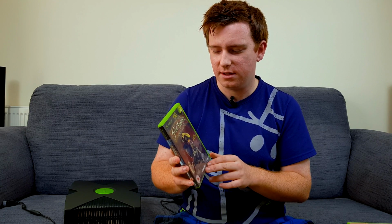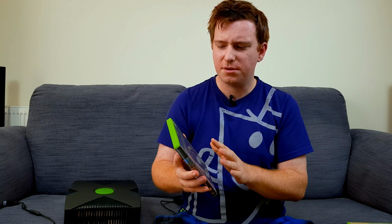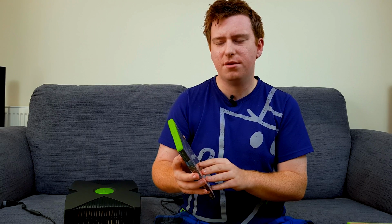This is a BioWare RPG. It's the same people that made Mass Effect and Knights of the Old Republic, which I didn't put in the pile, but that's one to try. This is an excellent RPG, and the fighting is pretty good in it too. You should definitely try it out. It's maybe about £6 to £12 for the normal version, maybe a bit more for this version.